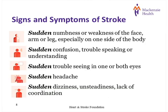So the signs and symptoms of stroke, really important to note that they're sudden onset. These signs and symptoms don't happen over days, they appear suddenly. And that's how people will normally describe it, and that's how they normally are made aware that there's a problem. So they're listed here in order of most common presentations.